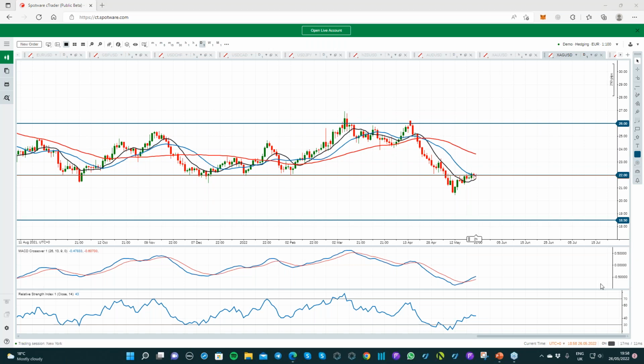Alternatively, of course, price could come back up into this range here. If it does, then the next area I would be looking to head towards would be 26, and I would simply be looking for trend on a lower time frame to trade back up to that area.